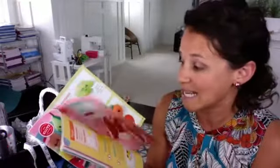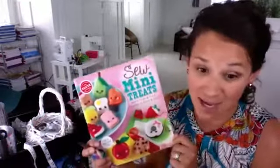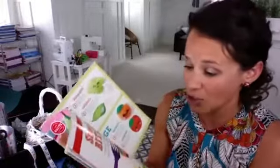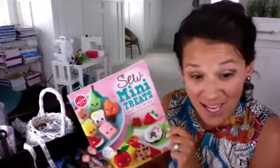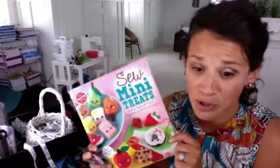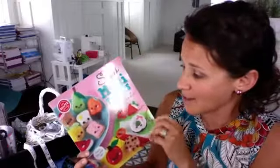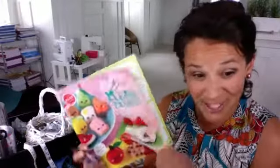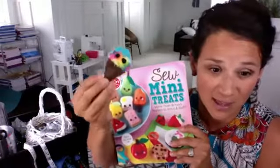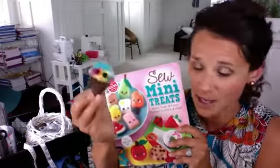Ruby got this as a gift, and she was able to make these at the age of 7 by herself. The instructions are super simple. It's all hand sewing. It's with embroidery thread. The needles are not sharp. They're embroidery needles. And now my 6-year-old is using these books as Ruby is sewing with the machine, and my 6-year-old is creating things. So this is what my little 6-year-old made over the weekend.